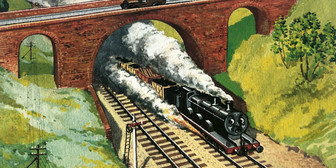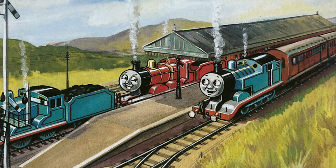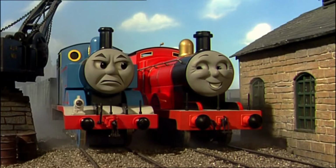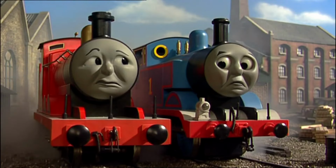Strangely enough, James and Thomas were characters who never ever got paired up in the Railway Series. These two have only interacted with each other thrice in the books. Their friendship rivalry is entirely exclusive to the TV series, and the show's writers knew that they struck gold with it.